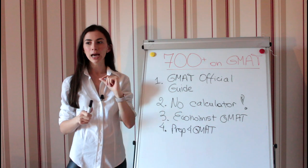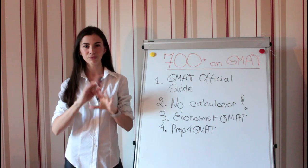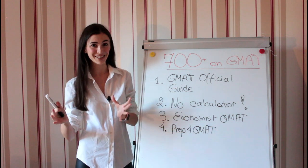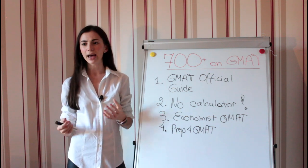This app was the best in terms of the verbal part, because there was the sentence correction part in GMAT, and when I took the practice test, I realized I'm so bad at sentence correction. I scored like, I don't know, 10%. But after using Prep for GMAT, I scored 100% out of 100%, which is great. Because you can use it while you're waiting in a traffic jam or waiting for your appointment at the doctor's, and it's always with you.